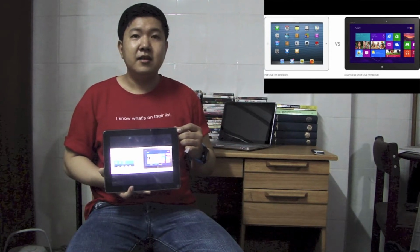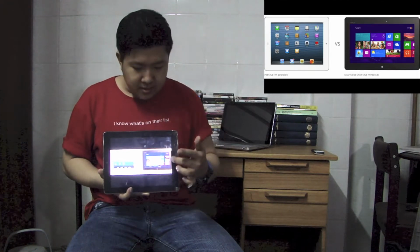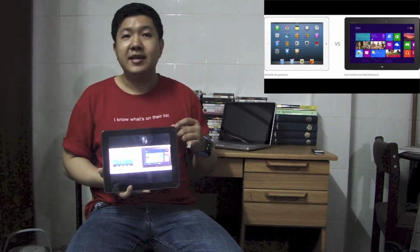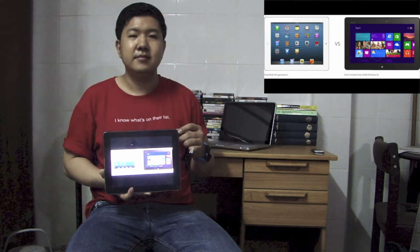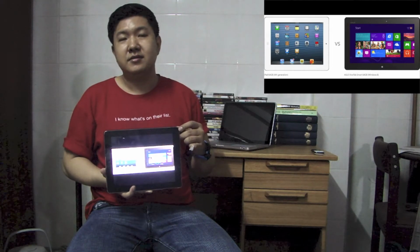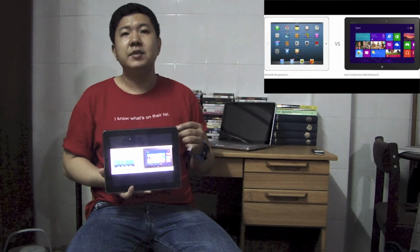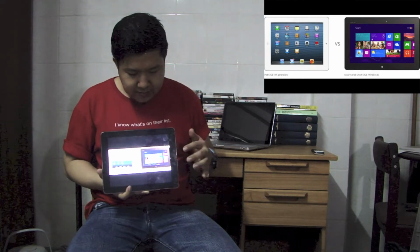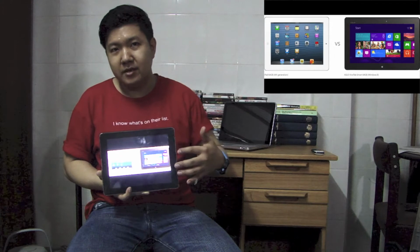And at the end of the comparison, Microsoft stated that this Windows X tablet, Asus VivoTab, has a larger touchscreen area compared to the iPad 4. I named the topic of this video, that Microsoft cheats on you or lies to you. Let me explain why. Microsoft tried to scale the image to be big, to make it look bigger than the iPad.